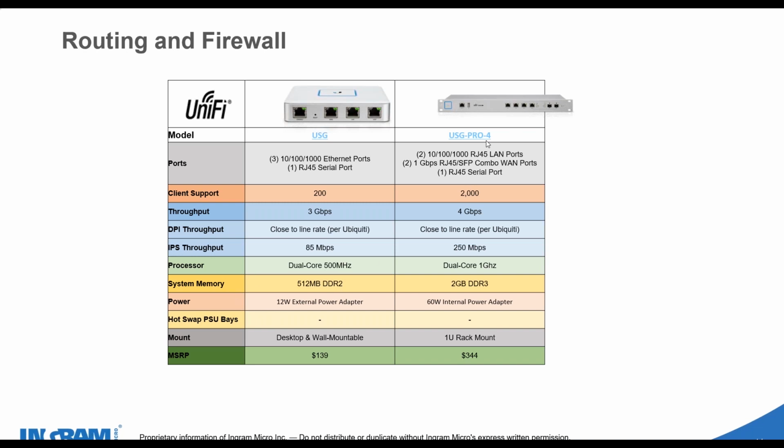And then the step up from that, the USG Pro, more ports available. It also has SFP ports, whereas the standard USG is only Ethernet. So additional options there with fiber that you can connect to it. And just kind of some light specs here on the memory and the processor, and a rough estimate of how many clients it can support. And you can see the list price here kind of correlates with the performance upgrade.